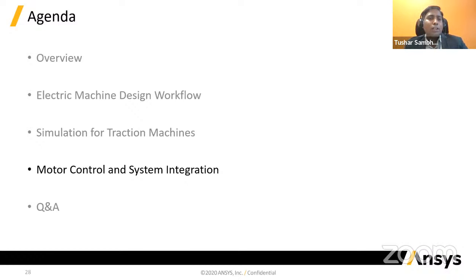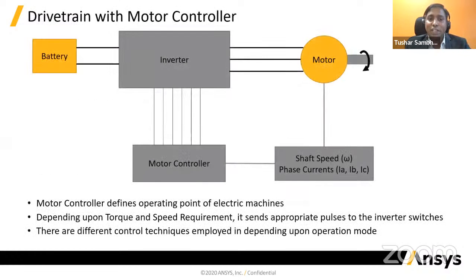So coming to the motor control and system integration, this is again a very important topic, because, as I said, your motor design could be extremely good, but if it is not fitting to the controller and if it is not fitting to the vehicle needs, it will drastically give bad performance in real conditions. So that's where the motor control integration and vehicle integration is very important.